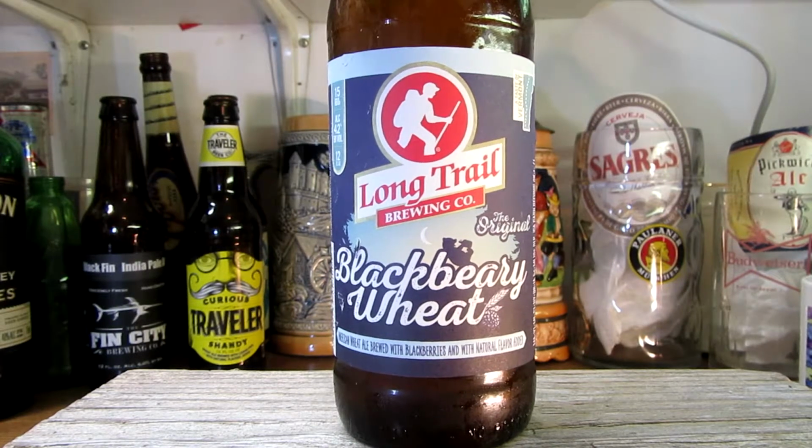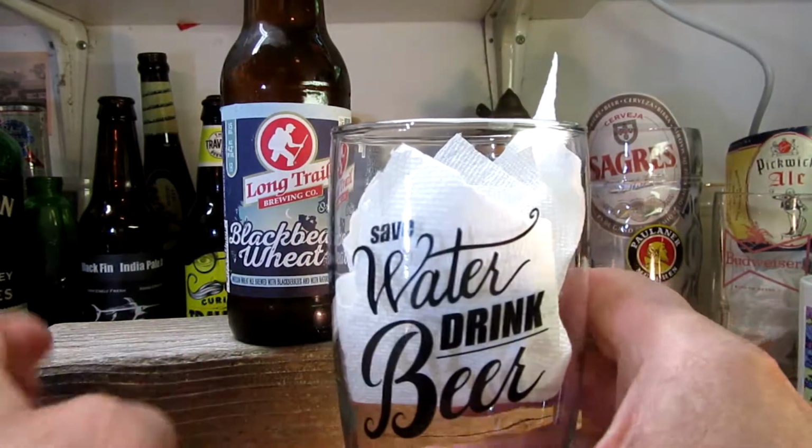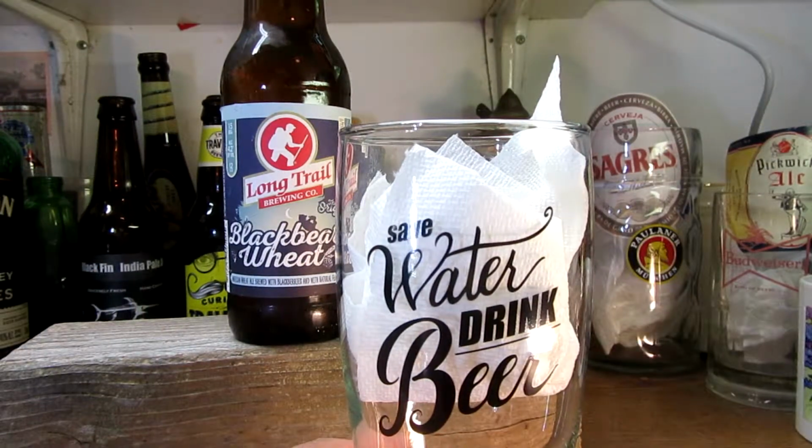And a bunch of blackberries, what they're basically saying. But no further, let's open this up so we can see. Get a glass? Yeah, we got one. You know, and it came back again. Look at this one. This is going to be nice. Save water and drink beer.